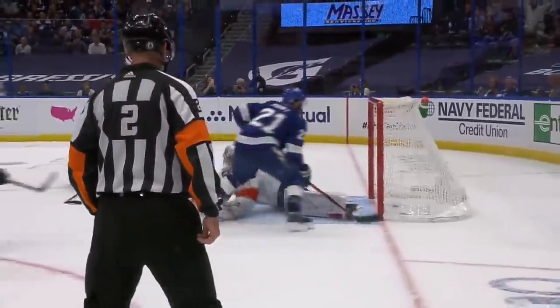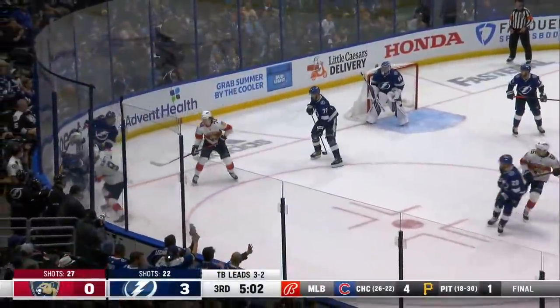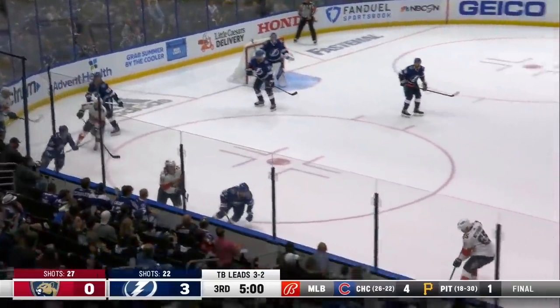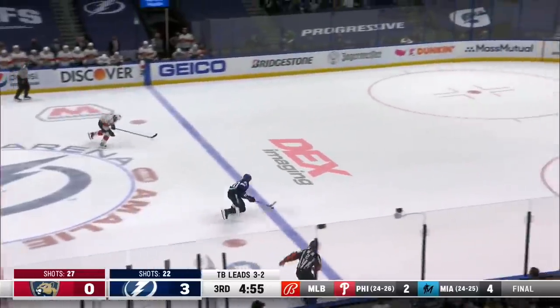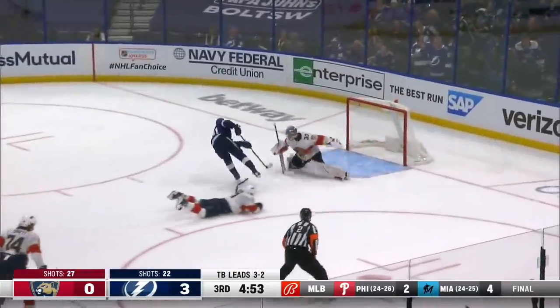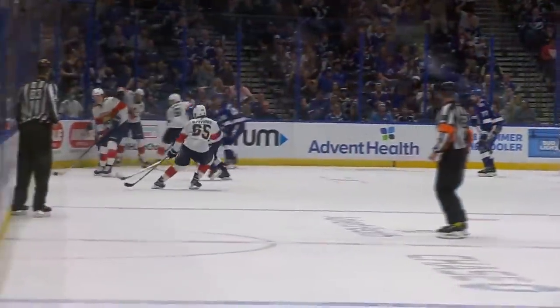Really well covered, as well covered as you can be for Spencer Knight, but his legs just aren't long enough to stay with Brayden Point, who is a big moment guy. And a sprawling Victor Hedman did the rest. Puck comes back to the line, and now here's Blake Coleman. He's got a breakaway. Coleman in, stopped by Knight as the kid makes a big save. Scoring chance at a breakaway.